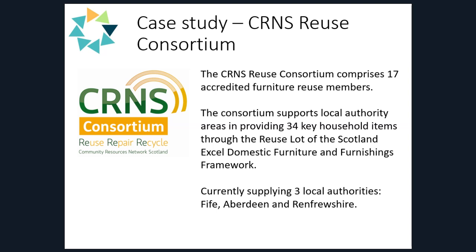External support came from sources including Senscott, who helped put together the initial Memorandum of Understanding, and a consultant who supported CRNS with the tender submission. And as a membership organisation, CRNS was an obvious choice as lead. There was also pre-engagement with both Scotland Excel and existing strong relationships with some local authorities.